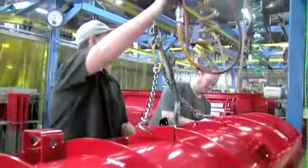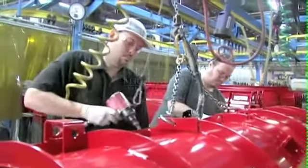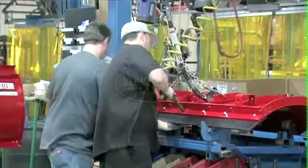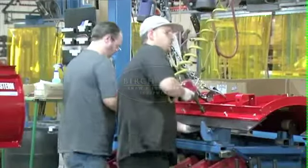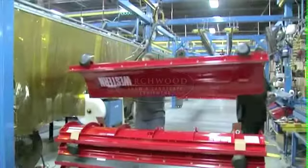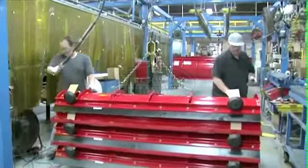They've got some tables here to help assist them, and the tools all hanging above their tables, so they don't have to go looking for anything. When they're done assembling that blade, they take it and they put it in these preset blade stacks. They build that blade stack and they get that ready to pull out into inventory or load onto a truck on its way to a customer.